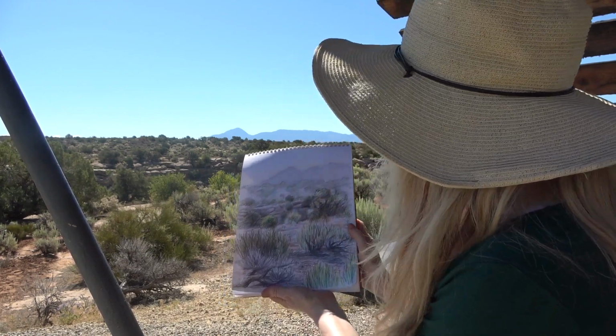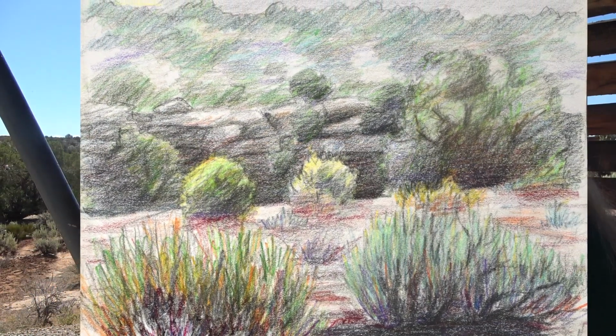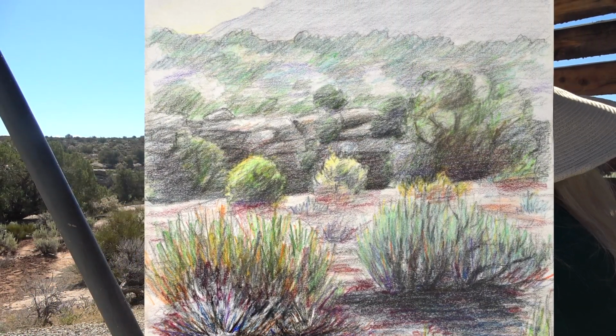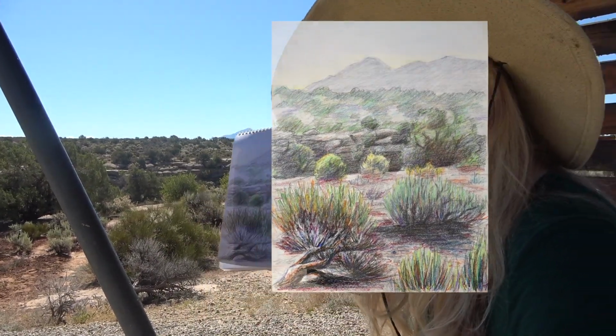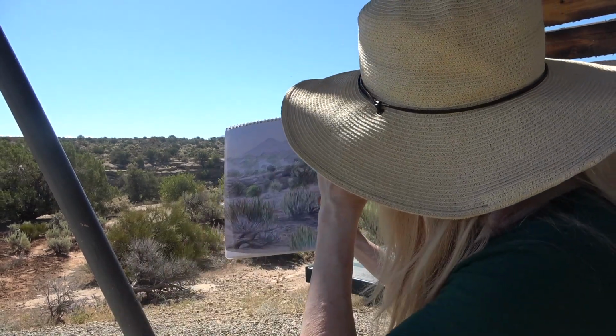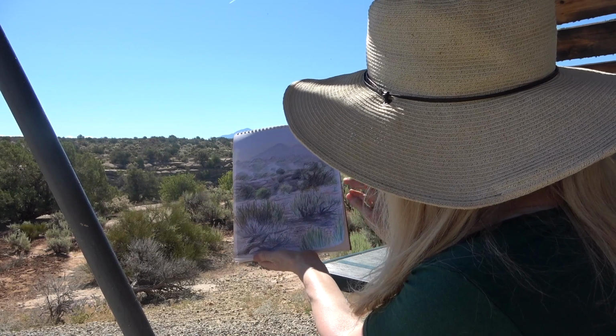Now, simplify. You can probably see right here, there's a lot more going on than I have in my image. And I'm not sure if I have it lined up exactly with what I'm seeing here. But you have to simplify your composition.